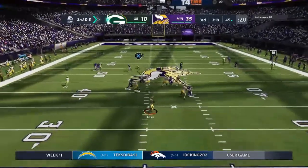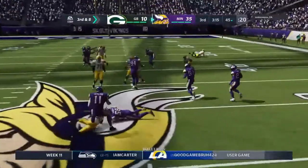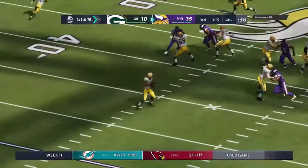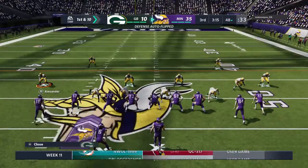On third down, Love. And now another turnover as this one's intercepted. Picked off at the 47. And his guys are going to take over at their own 48-yard line. Here are the Vikings now to start their next drive.